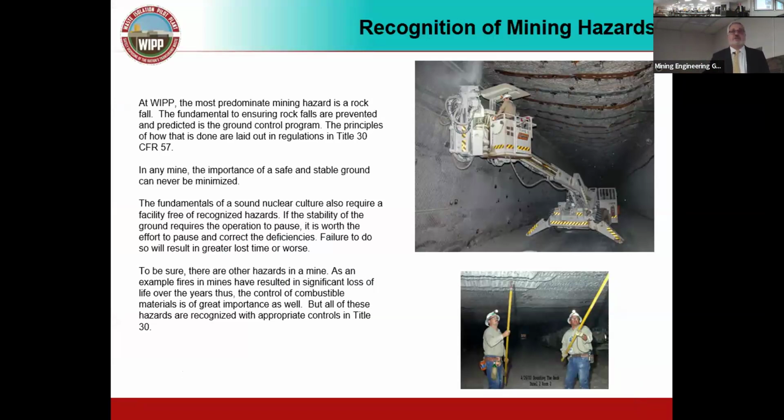So we've been operational for 25 years now. In 2014, unfortunately, we had two events occur. One was a fire in the underground. As you all know, nobody wants a fire in the underground. You have a confined space, you have limited amounts of air, and fires love air. They love oxygen.